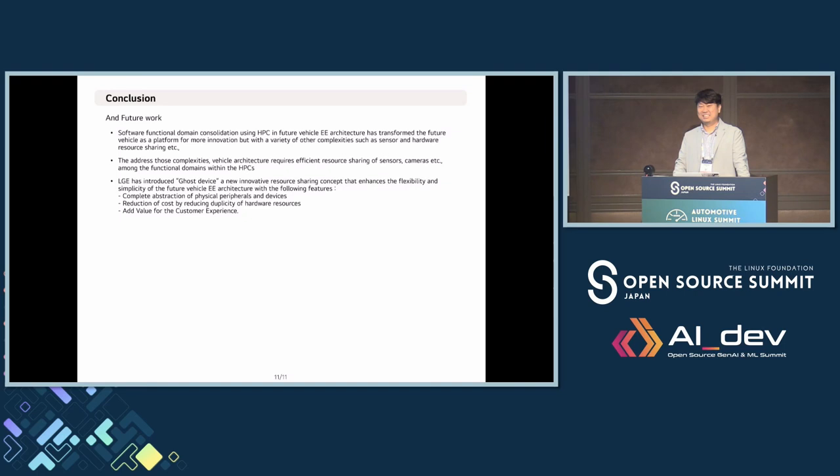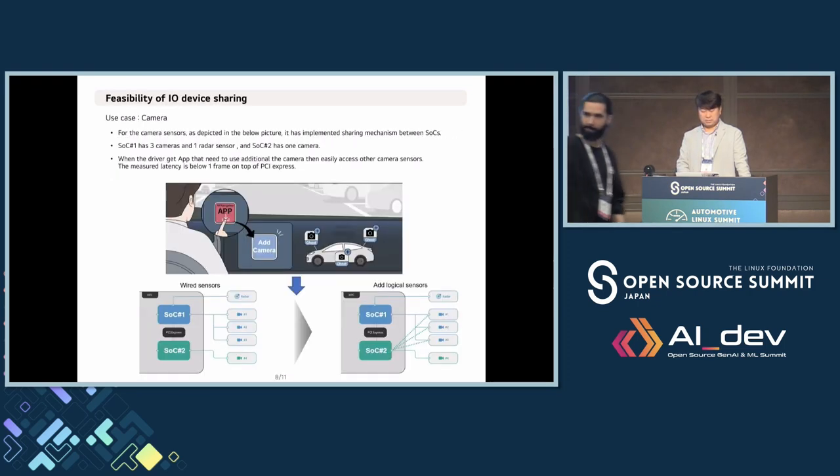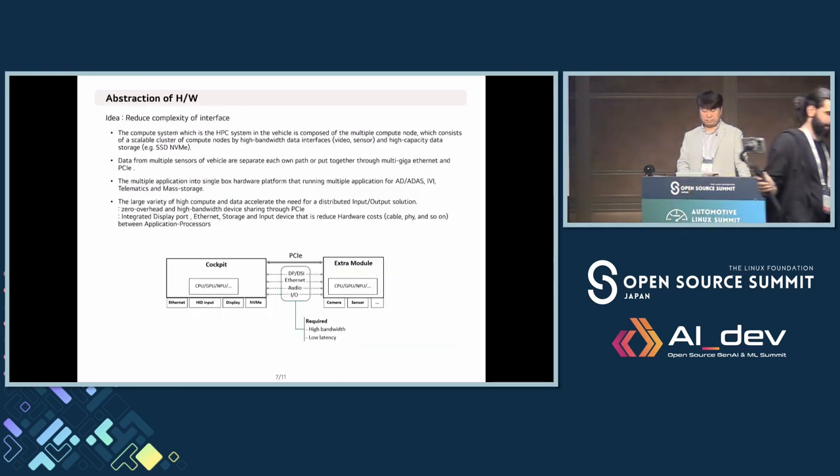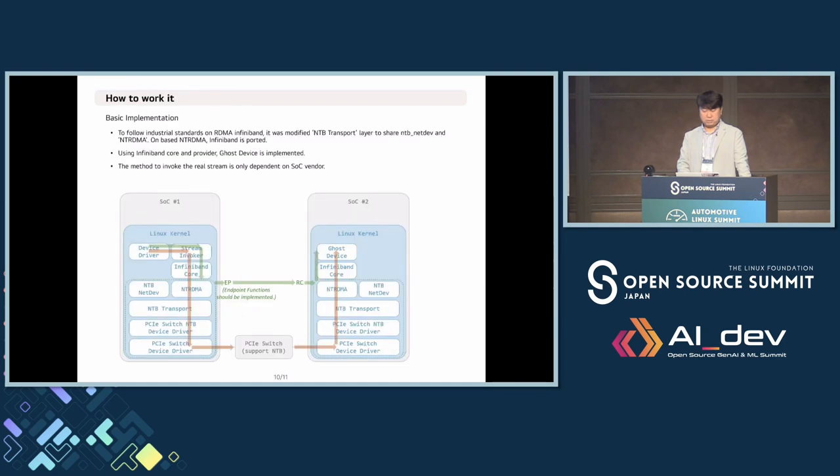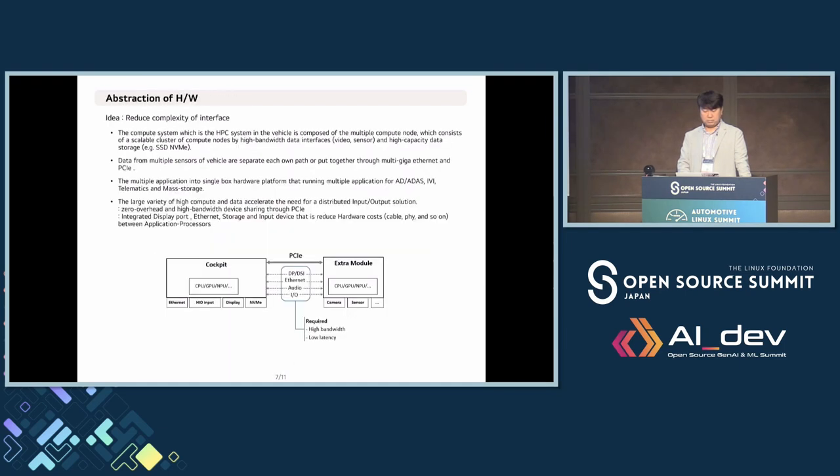Yes, please. Mike. Can you see the architecture diagram between two SoCs? Wait a second. There's one more because of recording by the mic. Can you show the previous architecture? This one? The two SoC concept.